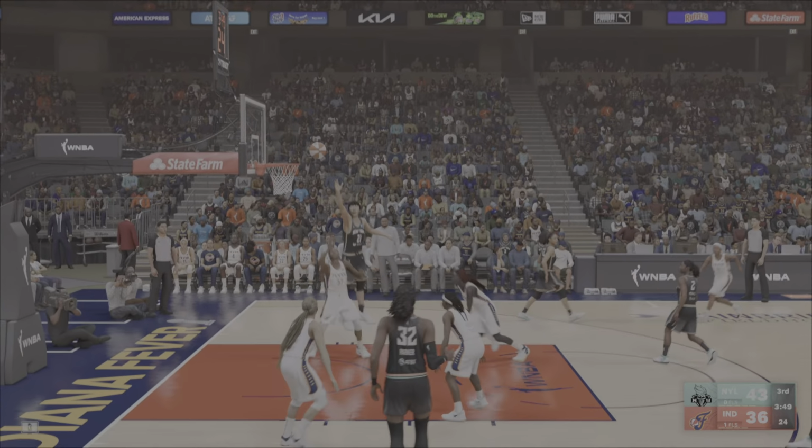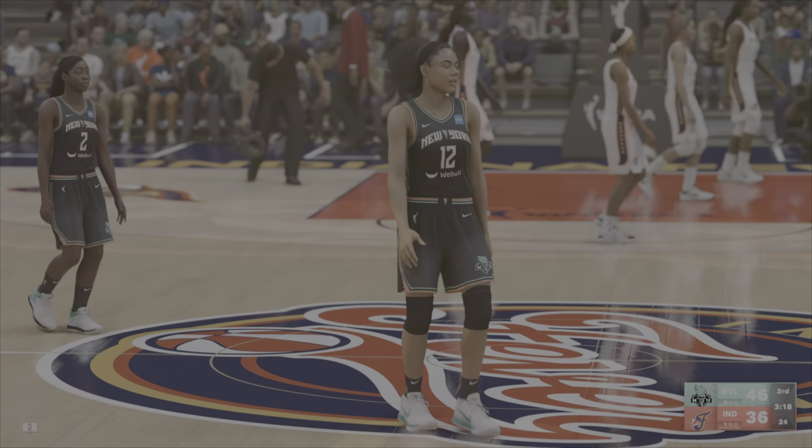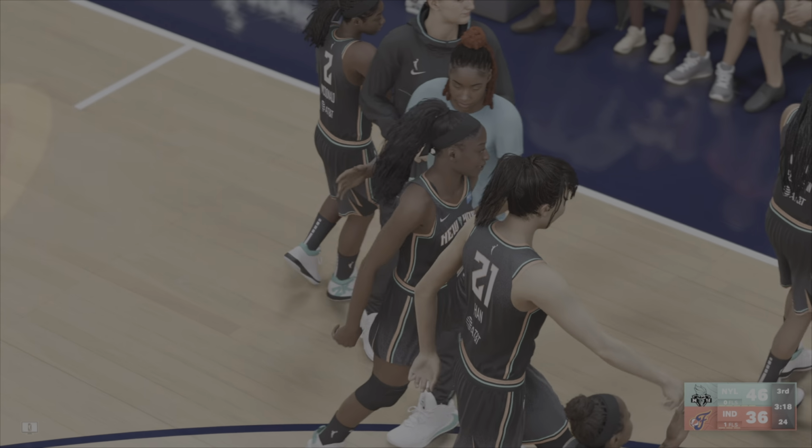Coffey outside. Puts up a three. Buries it from three-point range. Confident stroke from downtown. Nia Coffey can really hit those. Now a timeout called by Indiana.